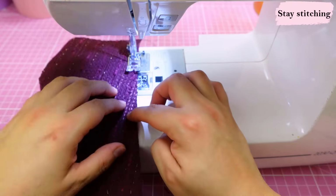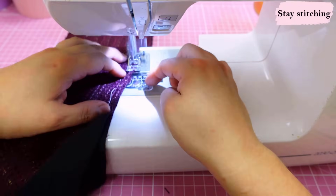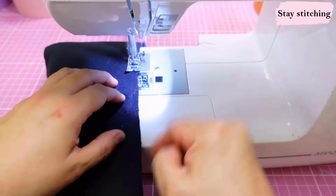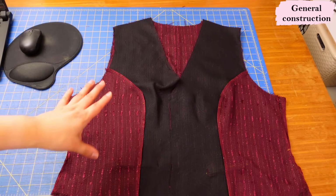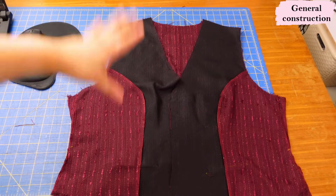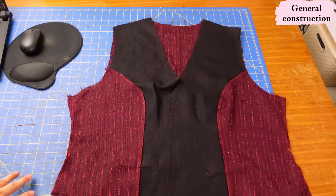And then I'm also stay stitching the front neckline, the slanted, the V section that could easily stretch out. Even though this is interfaced, it could still happen, so I'd rather be safe than sorry. Now that all the pieces are put together for the front and the back, I've put them right sides together at the shoulder seams, and we're just going to sew those and press those open.